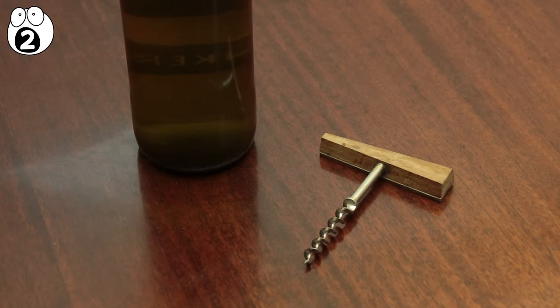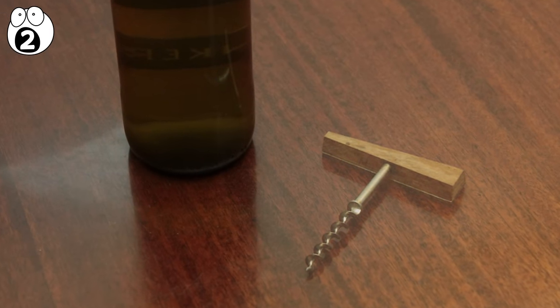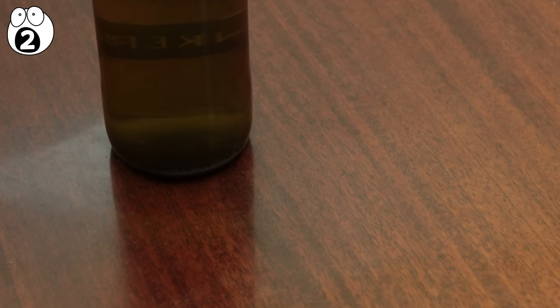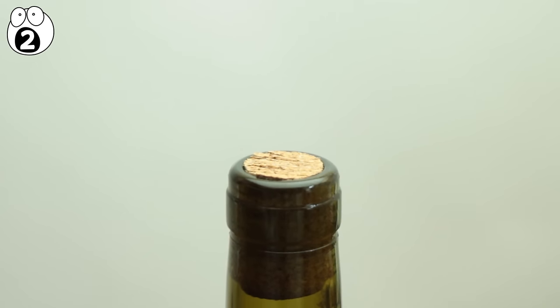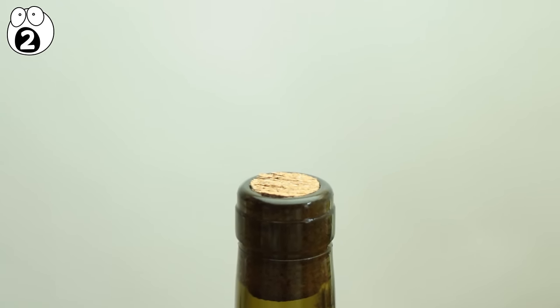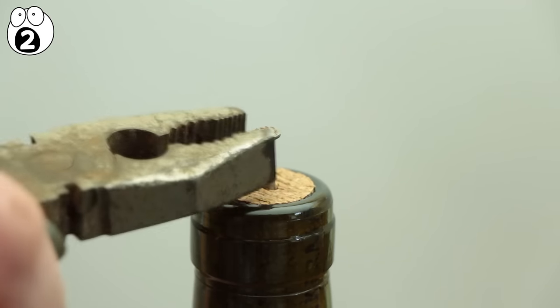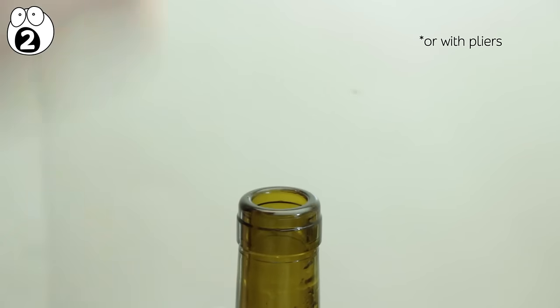Have you ever been ready to have a glass of wine, only to realize that you didn't have a corkscrew? What do you do? Run to the store and buy an opener? Or do you chip at the cork, risking it falling into the bottle of wine? Neither. Just tap a nail into the top of the cork, and then gently pry it out with the claw of your hammer. Cheers.